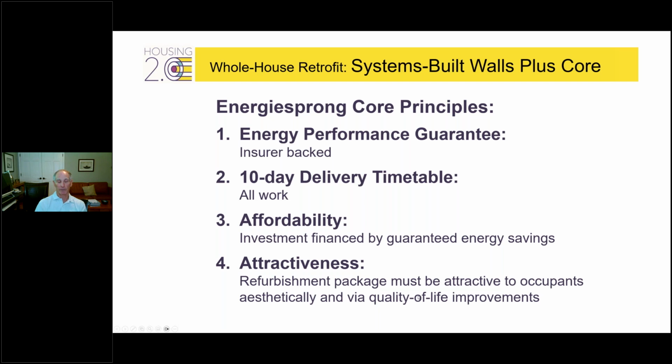And I'll also mention what they've learned in this process is people really want new kitchens and new bathrooms more than they want a new high performance skin. So what they have also done is package new kitchens and bathrooms at the same time with all this financing and really elegant, simple transactions, really creating a lot of interest when you do that.